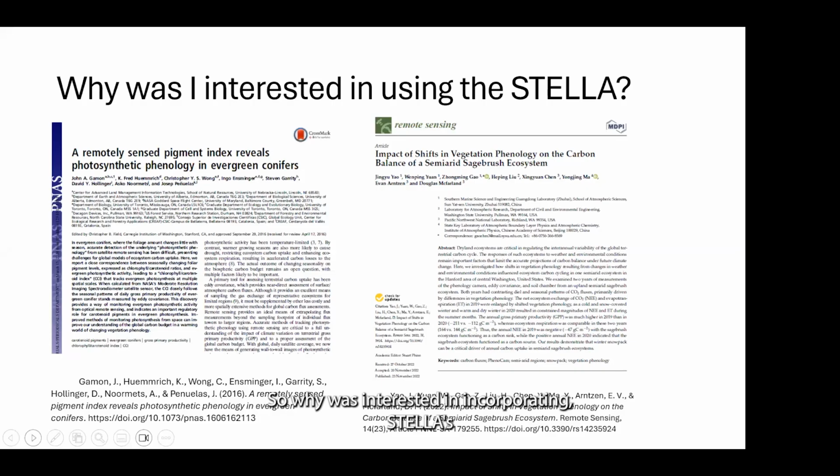Why I was interested in incorporating STELLAs into my lesson planning at Moss: I was interested in looking at some photosynthetic phenology research, using remote sensing satellites such as Landsat to take a look at how the greenness or some of these spectral indices change over time, and how that might correlate to carbon uptake potential in plants. I was trying to figure out a way to relate these big ideas from up and coming research to the 8th grade students I was teaching.